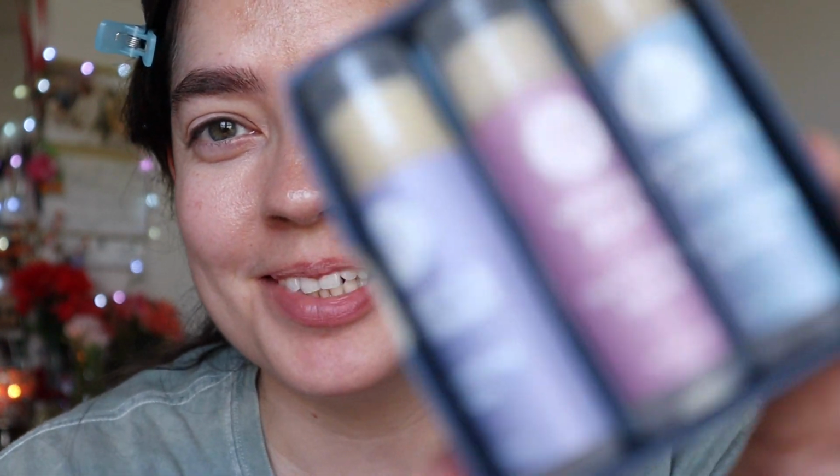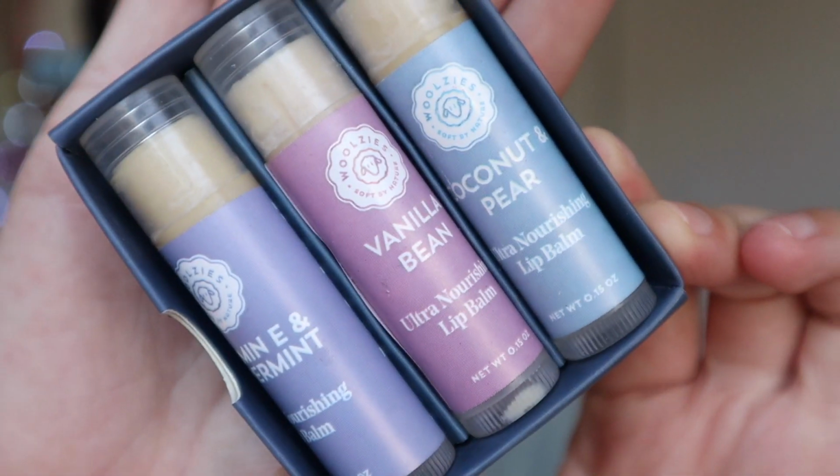And with all that said, I'll go ahead and start the video right now. So the first item I want to show is a lip balm set. Now this one was in clearance for like around $3, and you get 3 lip balms. So I'm going to go ahead and choose the one called Vitamin E and Peppermint.